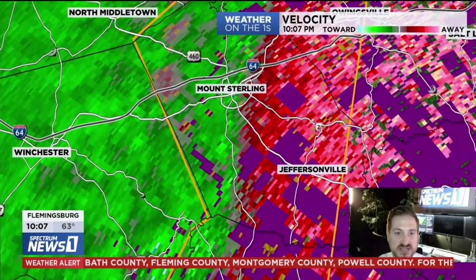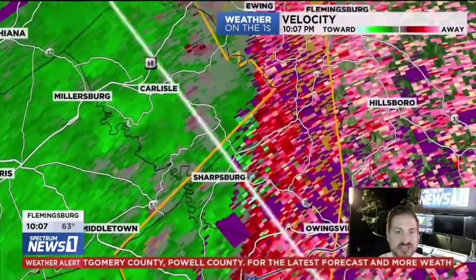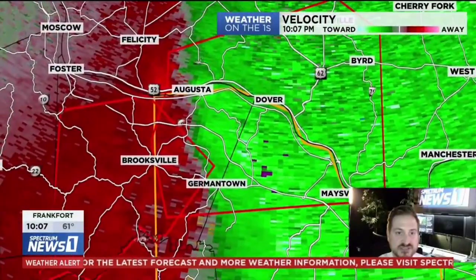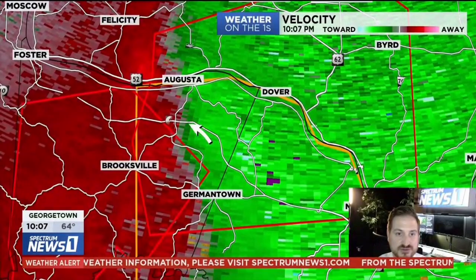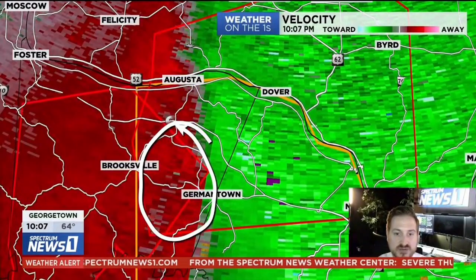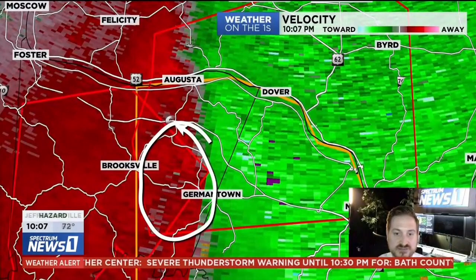So if we look at the velocity, not seeing so much in terms of any rotation there. We go northbound. Again, as we go into this tornado warning, you see the greens and the reds coming together, and that's where you usually see a little tornado trying to spin up there with that tornado warning in effect. That's why that's in effect right there. So again, you want to take shelter in these locations until 10:30.